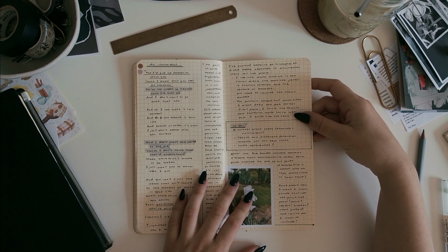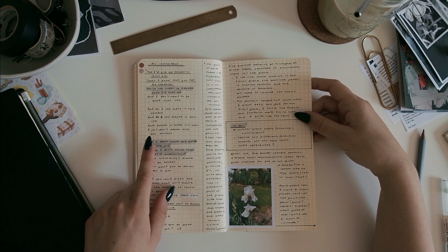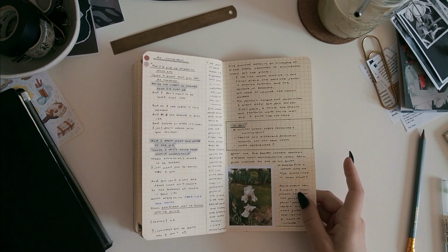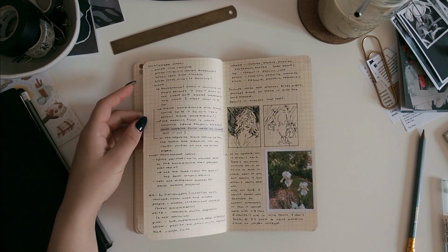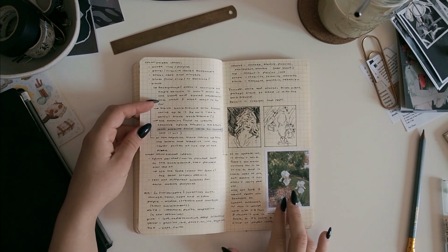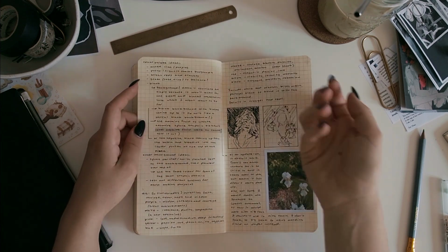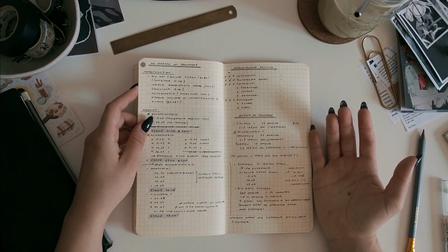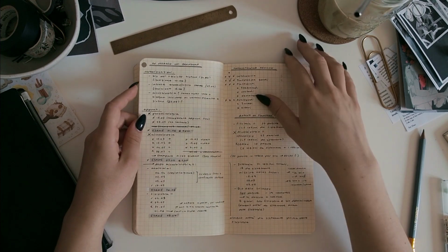And I was thinking about using this as a starting point for a painting. I haven't yet, but I was thinking about it. I also had some pictures of irises that I took at the botanical garden that I stuck down, some sketches, and just more ideas. And then another university plan page type thing. I need to update this actually.